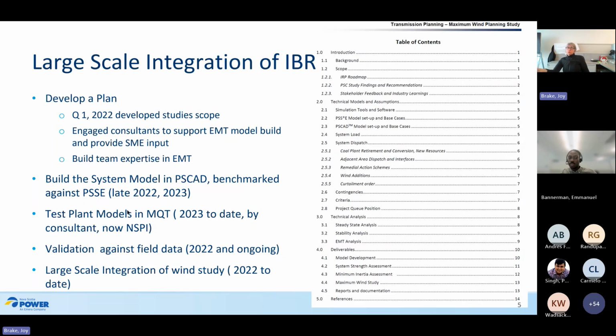And as we were learning more about EMT studies, the first thing we found was, oh, these models are not great. We need to start testing them before we start putting them into our case. So that was about 2023. We started getting into MQT for our EMT, our PSCAD models. Initially, it was by a consultant, with them training us and us reviewing results, but now it's internal to NSPI, that we do model quality testing in-house.